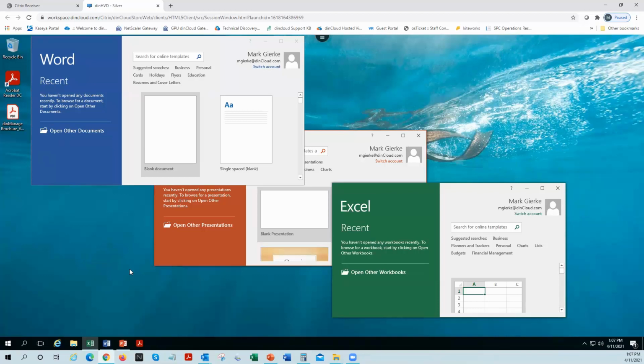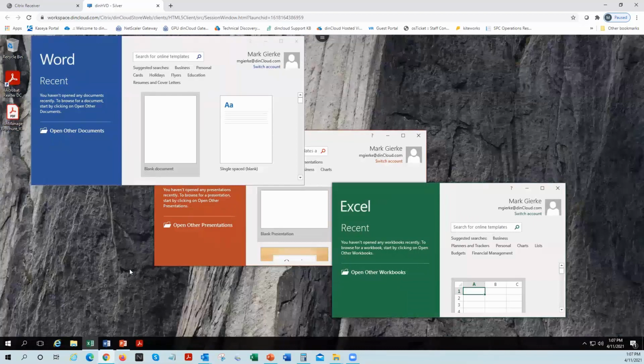We've got different configurations to support any type of workload, from traditional productivity apps, which is what you're looking at here, to high-end graphics, CAD, 3D rendering, 2D rendering, what have you, with GPU-enabled desktops. So again, we can support any type of workload.